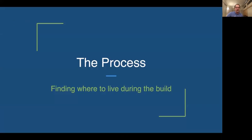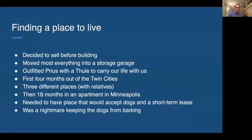So once we had a lot, we had to think about it. We decided to sell the house we were living in before building, so we would have the money out of our house. We wouldn't have to worry about selling it if the economy changed or whatever. We were in the middle of building, and we didn't want to have that stress. So we took that stress instead of moving around.